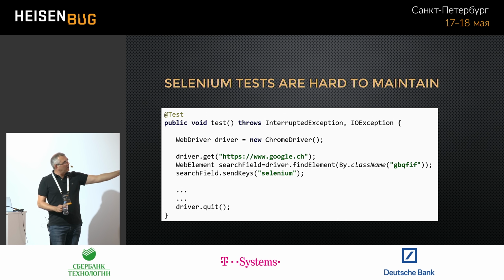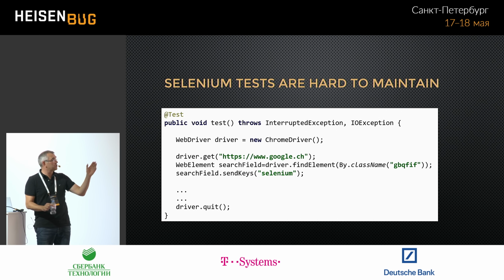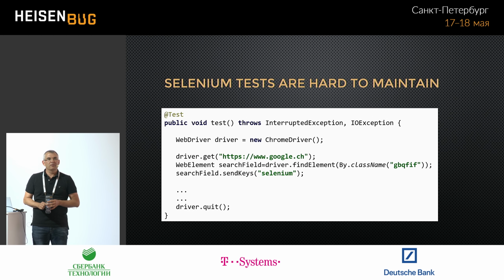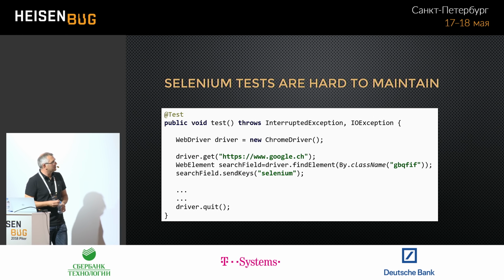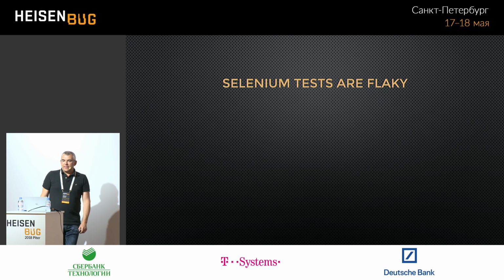Everything is hard-coded. You have the find element by class name in your test. That's something that you can put into a page object, for example, or somewhere else. Your locator should not be in the test. And of course, if you write your tests like this, it's going to be incredibly difficult to maintain them, because every time that locator changes, you will have to go into your code and change everything. You can say, yeah, but I can search and replace in my IDE. Yes, you can, but it opens the door for problems or wrong refactorings. Just a very simple example.